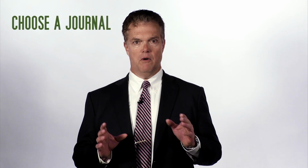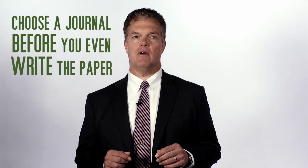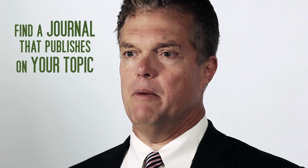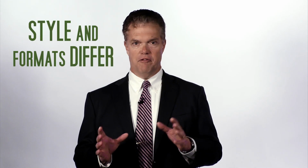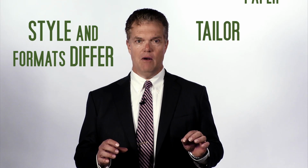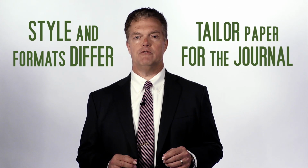Different academic disciplines have various standards for the sort of publication that matters. If you're in a journals discipline, you need to know how it all works. Ideally, you should choose a journal before you even write the paper. You want a journal that publishes papers on your topic, especially one that has published papers you cite. The reason to decide on a journal before you write is that styles and formats differ. Tailor your paper to fit the journal that you've chosen.